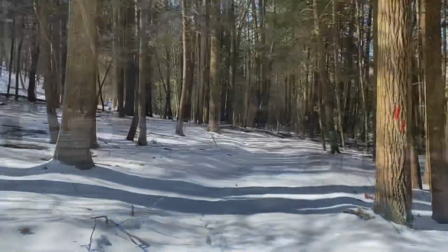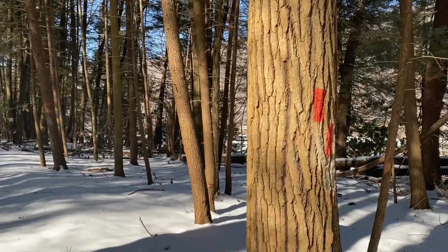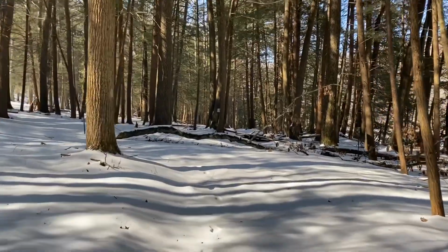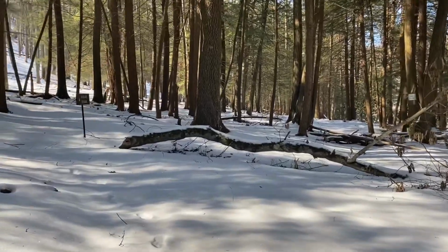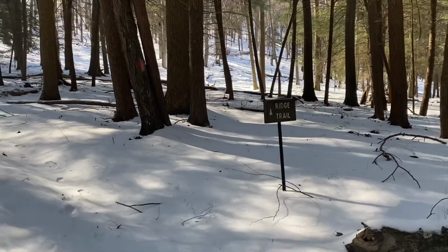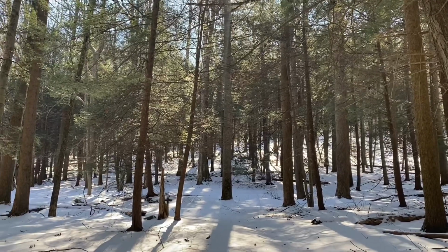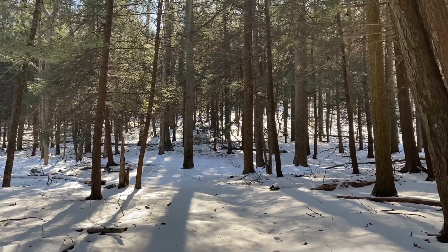Let's see. The blaze indicating we turned, but this is kind of the end of the line. You got the Ridge Trail here, which also goes up to Denison Run Road, which also goes up the hill, which I've also never done the whole thing. I've only gone up as far as the Window Trail intersects up there a ways.